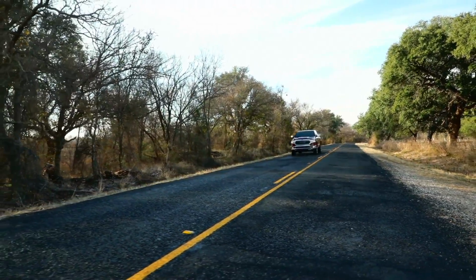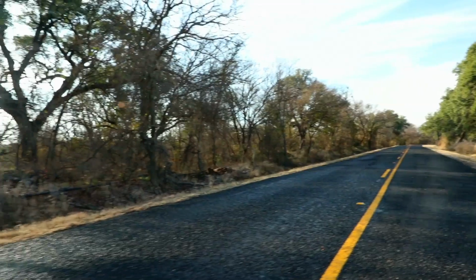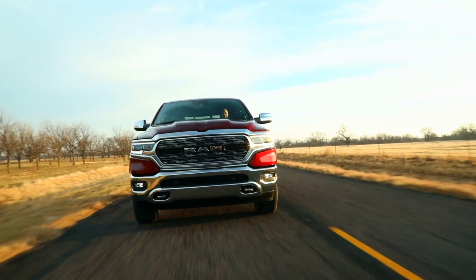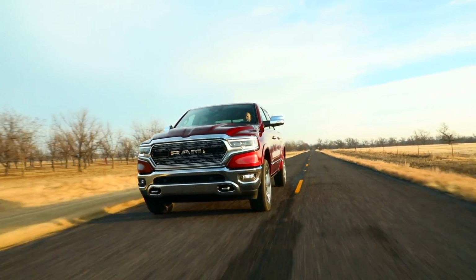This one doesn't have it, so we're not going to talk about it, but the eTorque system is what they call a mild hybrid. It doesn't actually power the vehicle, it just regens the battery, allows you to have easier stop and go.